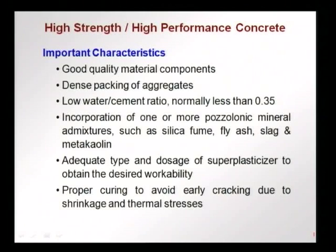There should be a dense packing of aggregates, that the aggregates put together should have as few voids as possible between them. This would require less cement paste and the strength would be better in the concrete. The water cement ratio that we use is normally low, generally less than 0.35. This is also an upper limit for durable concretes. Generally, if you want a concrete to last for a very long time, the water cement ratio should be low, and a thumb rule is that it should be less than 0.35.